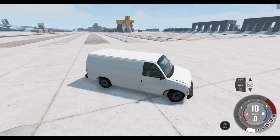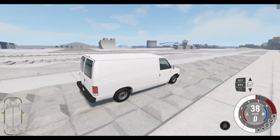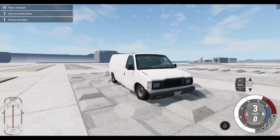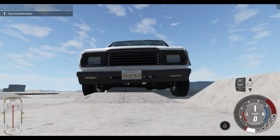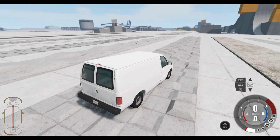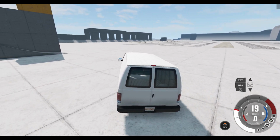Well, the van still seems to be holding up, so let's give it some more punishment. Oh, there goes the drive line. Well, that's always likely to be the weak point of this vehicle, because obviously the drive line is quite long. So that is the ultimate death of this vehicle, but everything else seems to be holding up fine. The suspension is mostly still intact, the bodywork is mostly okay. It's just the driveline being really rather long that is quite a weak point.